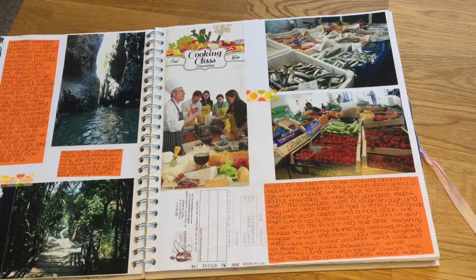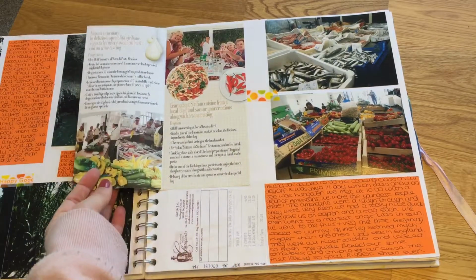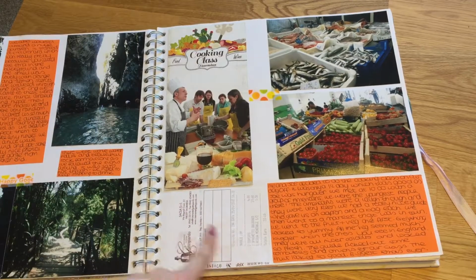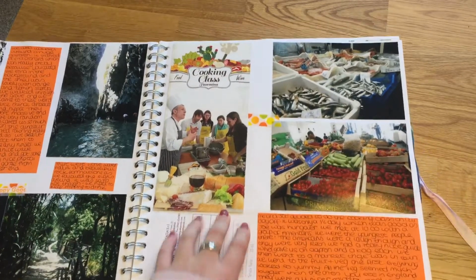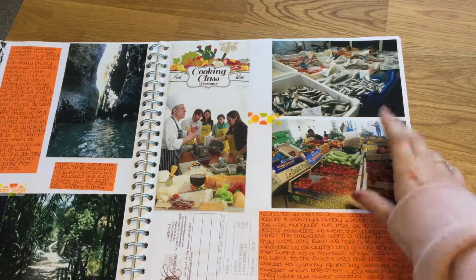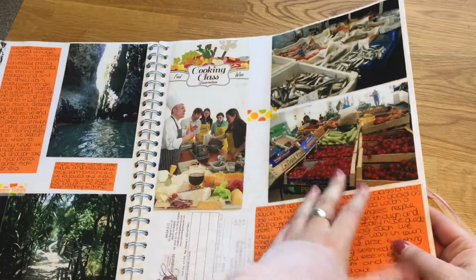And then me and Joe decided to do the cooking class because it was one of the excursions there. Joe was a little bit hungover on this day, but it was still really good. This is the leaflet for it, and that's just a receipt for where we went for lunch afterwards. Throughout the tour, we actually went shopping for the meat and fish and vegetables and things. So I took some pictures of the market there.